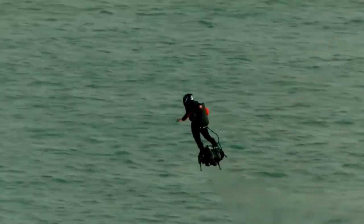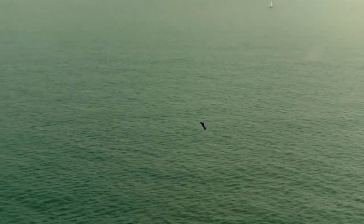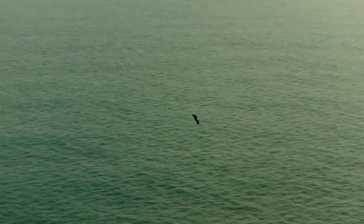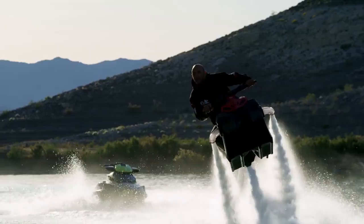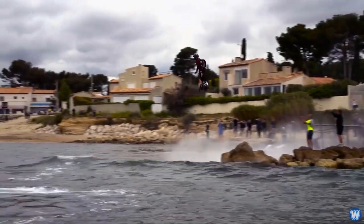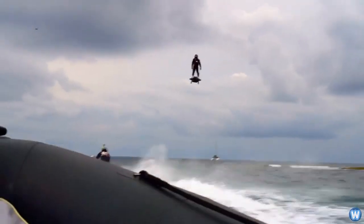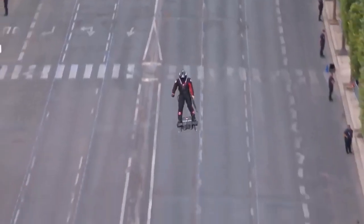Escorted by French Army helicopters and using a backpack fuel reservoir, the Flyboard Air accomplished a journey of 35 kilometers. It is capable of flight at an altitude of up to 3,000 meters and a top speed exceeding 200 kilometers per hour. It has also been demonstrated to be capable of comfortably carrying loads of up to 200 kilograms.